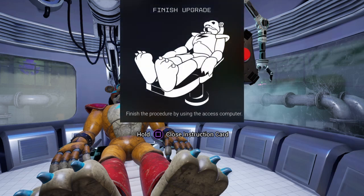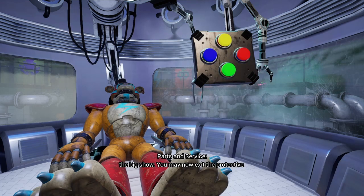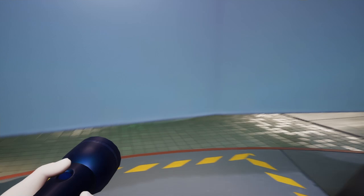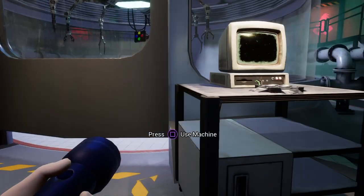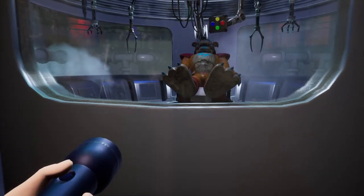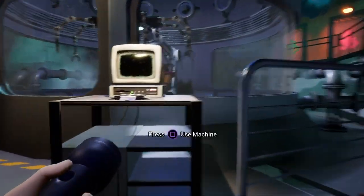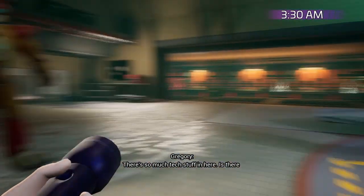Good. Yes, I did it. Job. Freddy is all patched up and ready for the big show. You may now exit the protective cylinder. Okay. Is that it? Oh, I pressed finish. There's so much tech stuff in here.